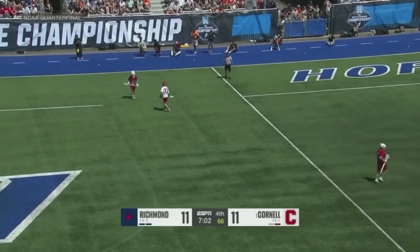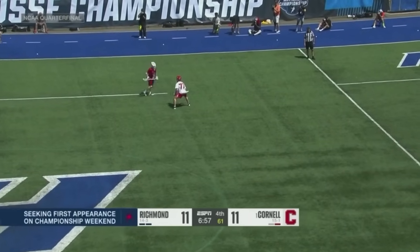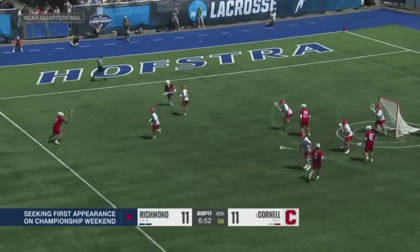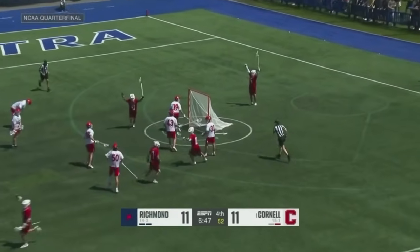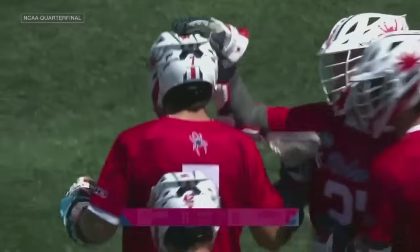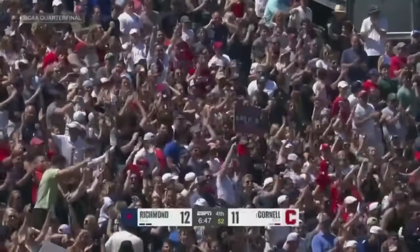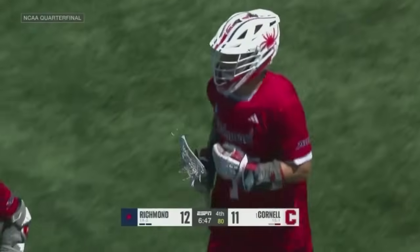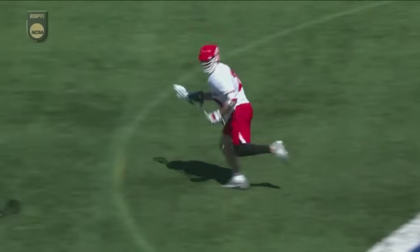We're tied at 11. 7 minutes left to go. Richmond with the ball. Creo on Gilmartin. Here's Sheridan again. Gets free. Bouncer scores! Spiders back on top. Spider fans are going nuts here in Hempstead. You saw the sign, Cotter. Saturday is for the Spiders.